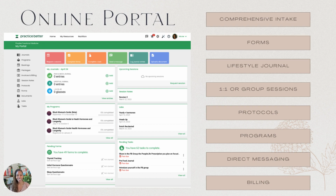So, what does that look like in the grand scheme of things? Once you join the practice, either with an initial appointment or within the membership, you get access to the online portal. And the online portal is where we do a lot of our work. This is a bit of a tech driven practice because we're in the modern era, and using technology is going to be the thing that allows us to do our virtual visits and for me to be able to track and see what's going on with you.